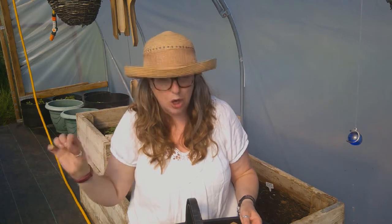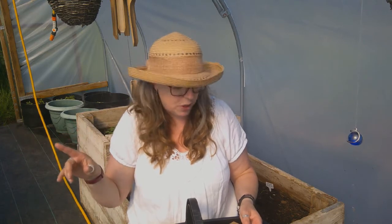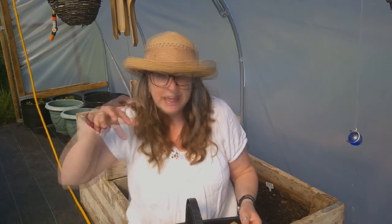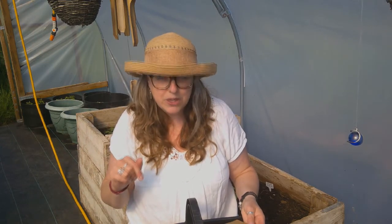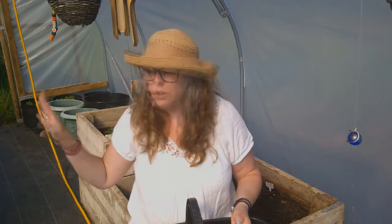The potatoes all need earthing up, so the ones in my cardboard box beds, they need to be earthed up, and also the ones that I'm growing in the compost bags. I want to get my beer traps out. I've got a few plants that I want to move around and some things that I want to get out. So yeah, lots to be doing.